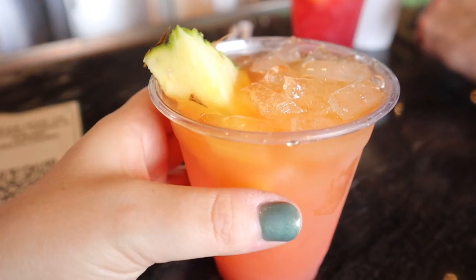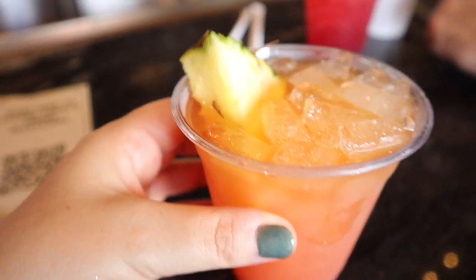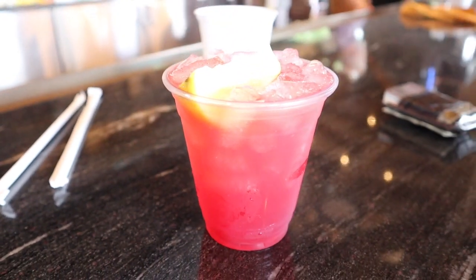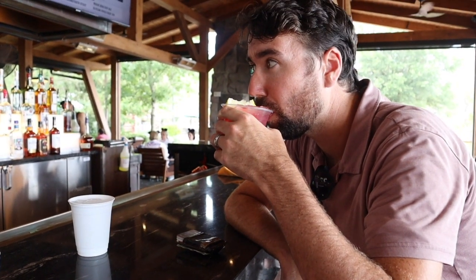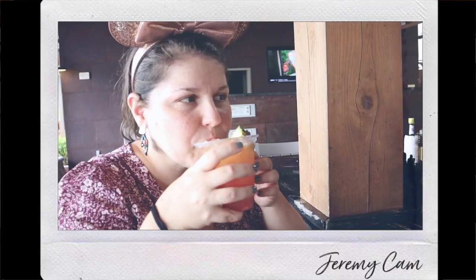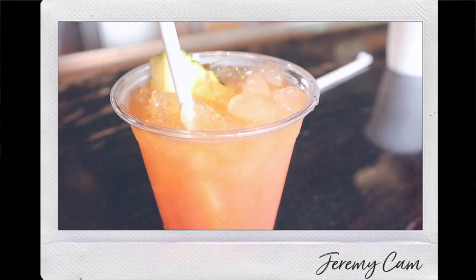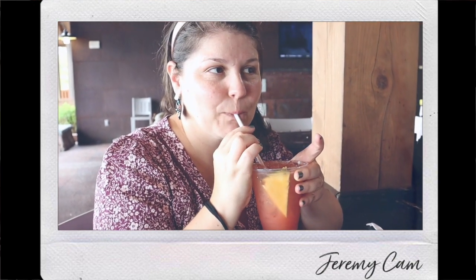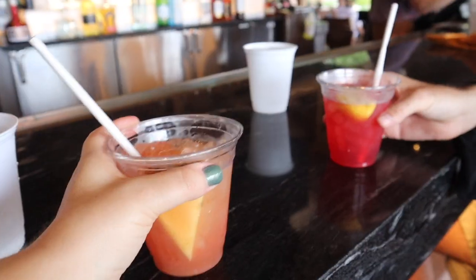So I got the something Mai Tai, but it looks really good. It has a fresh pineapple slice, the huckleberry punch, and what's yours? What is that? A lemon? A lemon. Is it good? I stirred, so let's try again. Okay, ready?